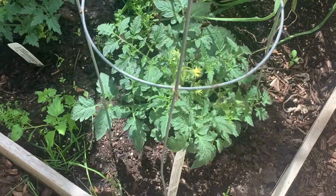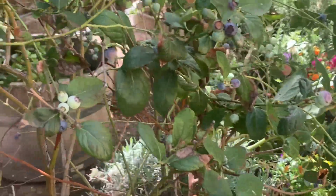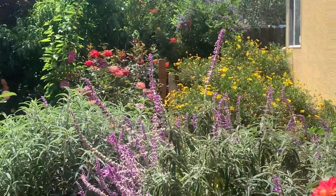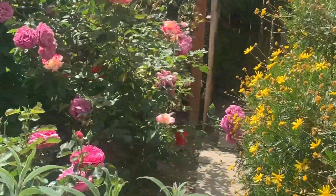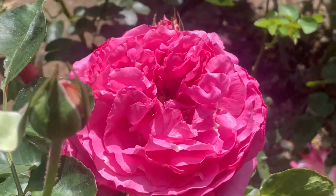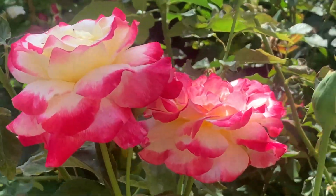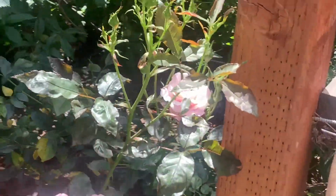Now let's look at our tomatoes. Blueberries. I have blueberries here too. Maybe blueberries later. We should be good with this for now. Let's pick some roses for our vase. Look at this huge rose. Again, my favorite. Which one? The pink one. Maybe these pink roses.